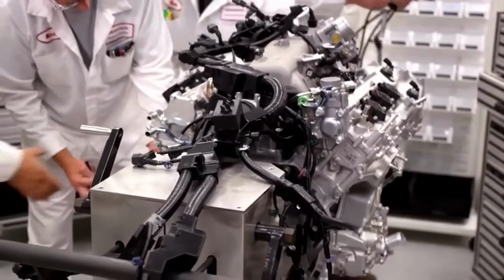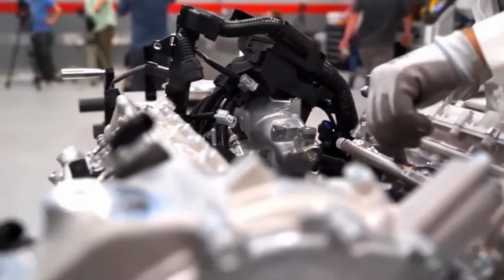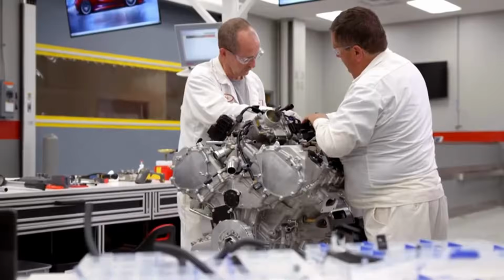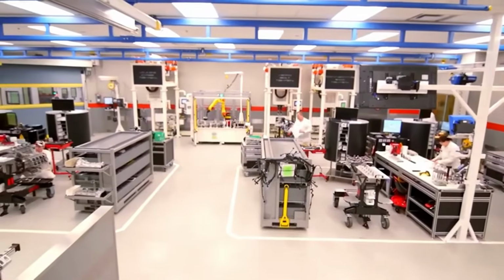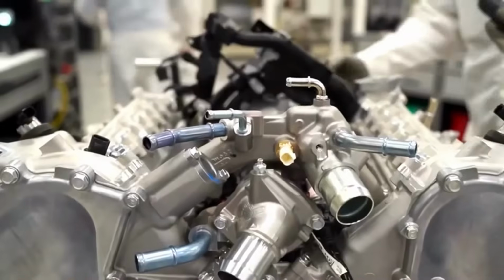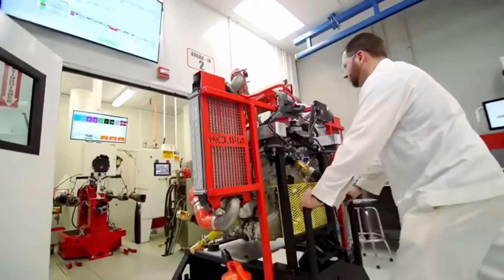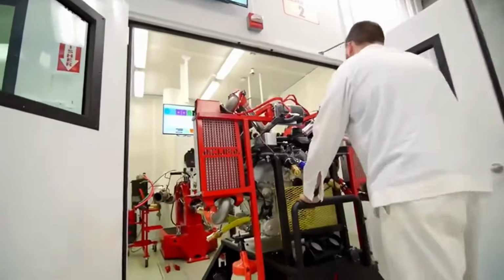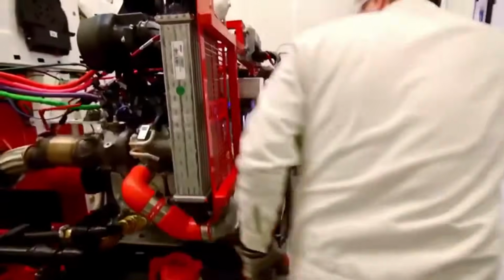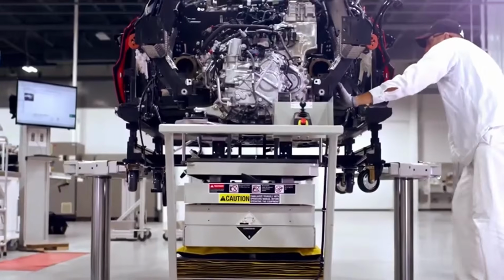Technicians begin by installing the crankshaft, main bearings, and connecting rods, each component measured to precise tolerances using torque wrenches and digital sensors. The pistons are inserted and aligned with the cylinders, lubricated and checked for correct seating before the cylinder head is mounted and bolted down in a strict torque sequence. Fuel injectors, spark plugs, oil pans, gaskets, and camshafts are all installed in sequence.